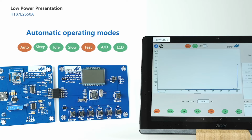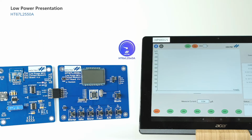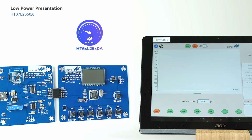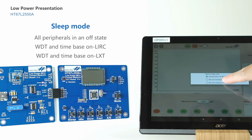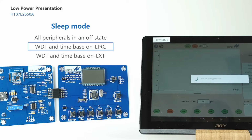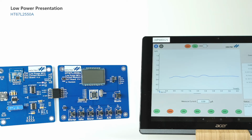The following shows the current measurement for the 6 modes. Select the current configuration of each mode via the app to obtain the current value data. Sleep mode. Select watchdog and time base on LIRC. The measured value is about 0.55 microamps.